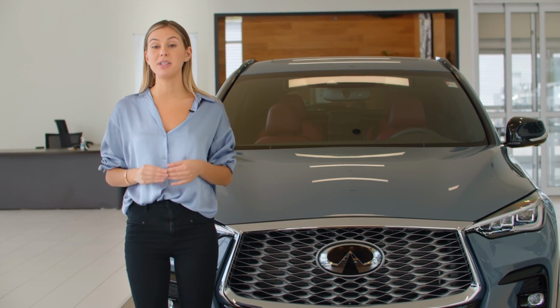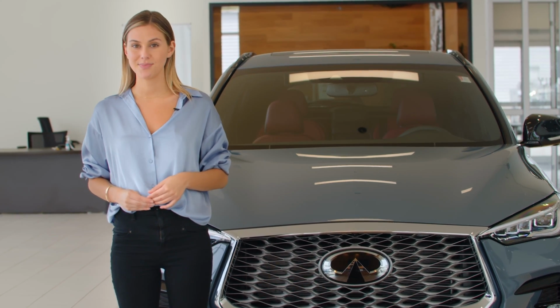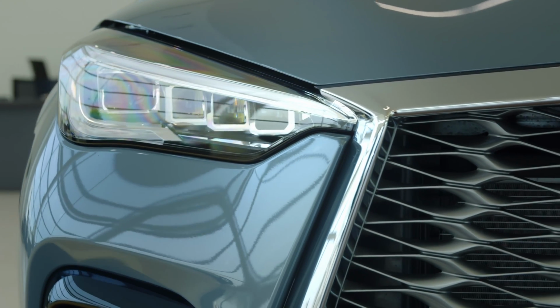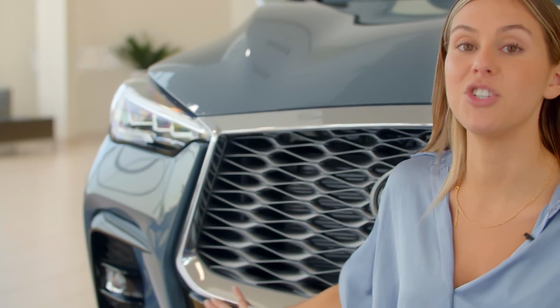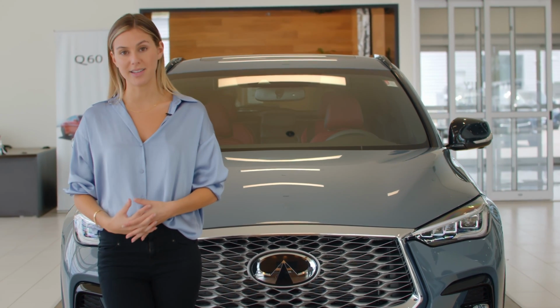The first thing I've noticed is its front end. It's extremely attractive with its crisp, sculpted lines. The way the headlights cascade into the grille, the origami-like folds in the grille itself, and all the sculpting that went on in this section right here. It all makes for a beautiful balance of aggressiveness and elegance.